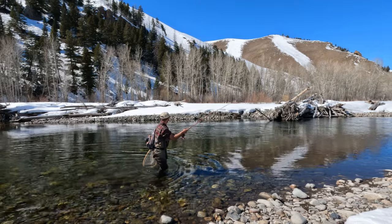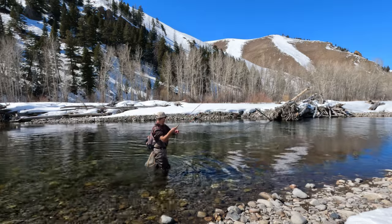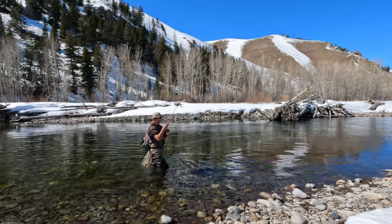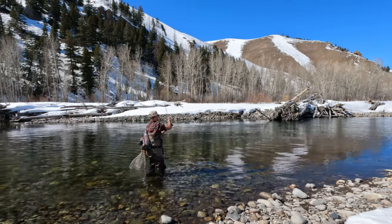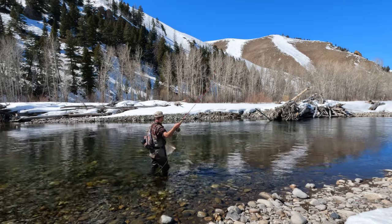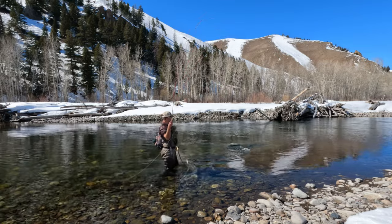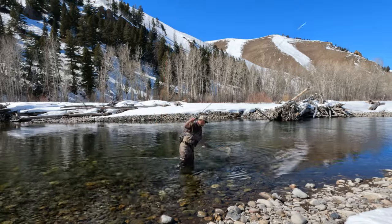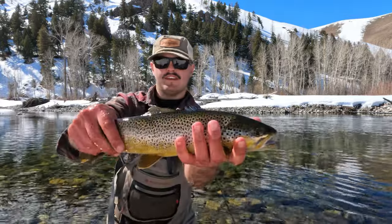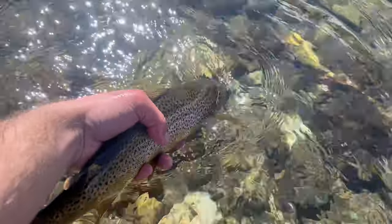That was a nice fish. That is awesome. That was like a brown. It's a brown trout. Let's go. Sheesh. Look at that, this is awesome. Straight butter, golden butter. Look at that. I mean, that's a nice fish. Nice brown trout. Let's get him back in the water.